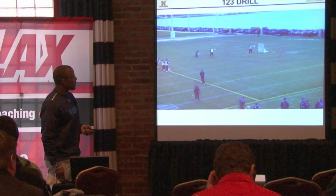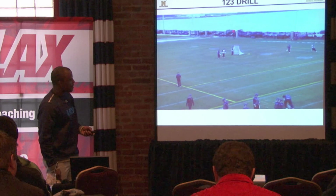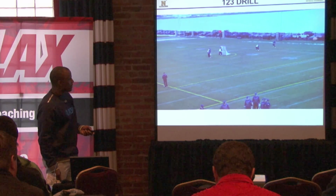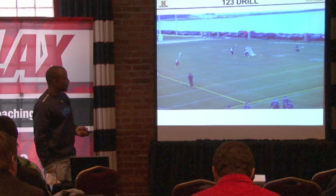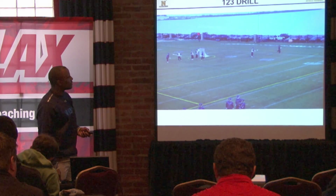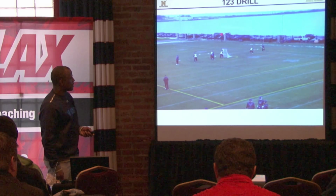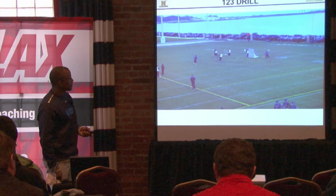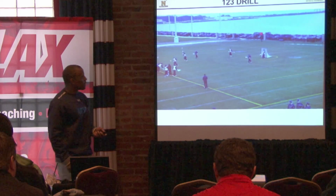Nice move, nice save by the goalie there. That's a good job by the defense right there. Look at the timing of that little inside roll. I think this is the last one. So that's our 1, 2, 3 drill.